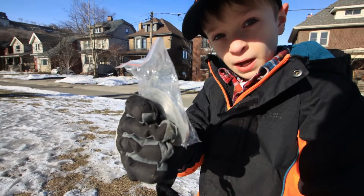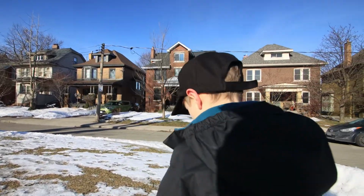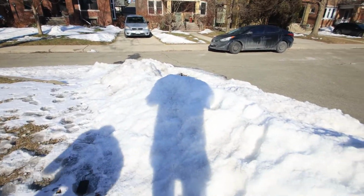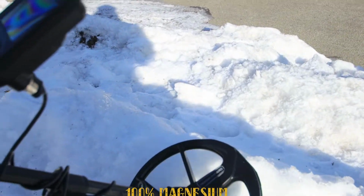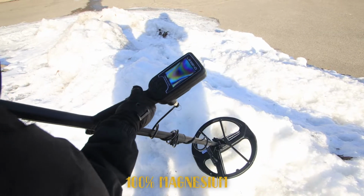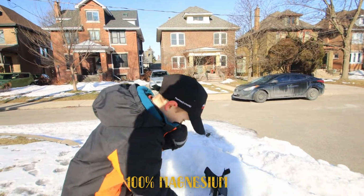I'm just gonna keep it in the bag, just because it can break easily. Magnesium sounds like. And it goes silent. I don't know why it's going silent.